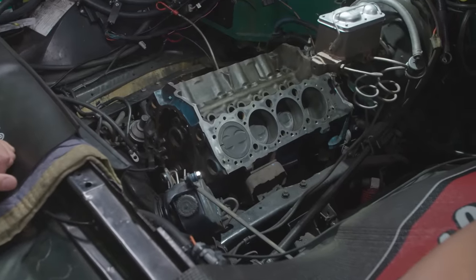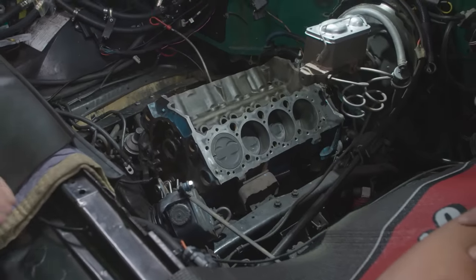So, dude, the entire top of the motor is obviously gone. How long did it take you to get down to this point? About 2.5 days for a 40-year-old truck. Everything looked pretty solid. All right, so what's the first thing we're doing? Cam and lifters. Oh, okay. Well, where are they? Back of the truck, I believe. Son of a bitch. Okay, let's go back and get them.